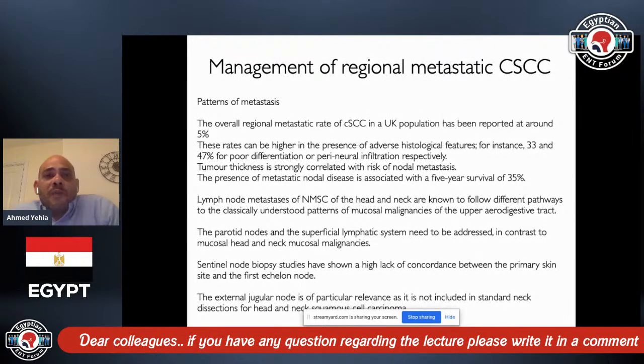So, management of regional metastatic cutaneous squamous cell carcinoma. Patterns of metastasis: the overall regional metastasis rate of squamous cell carcinoma in the UK population has been reported at around 5%. This rate can be higher in the presence of adverse histology, for instance 33 to 47% for poorly differentiated tumors, or in case of perineural infiltration. Tumor thickness is strongly correlated with the risk of nodal metastasis. The presence of metastatic nodal disease is associated with a 5-year survival of 35%.